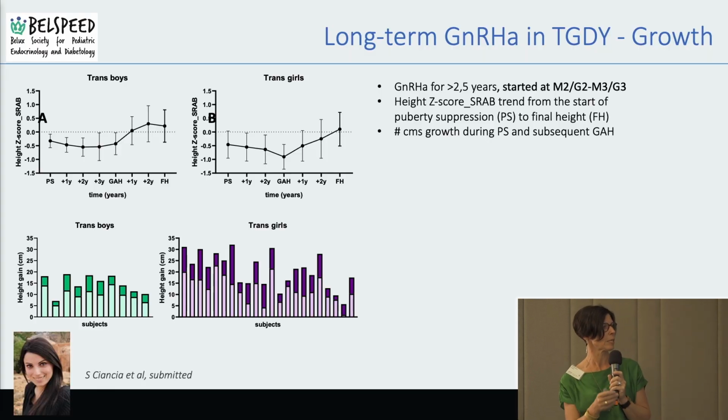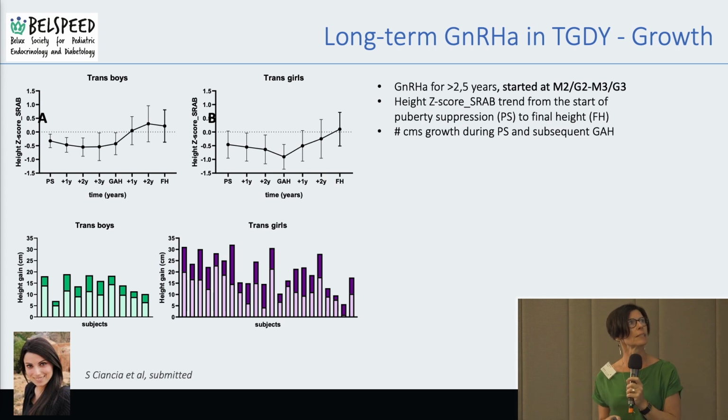And recently also our PhD student Sylvia Piancia did some very nice studies. Here you see the growth pattern under the use of GnRH agonists, which was started very early in puberty, and that's where our study differs from most of the published studies. Usually they are started at age 15 or so, when puberty is already ongoing.